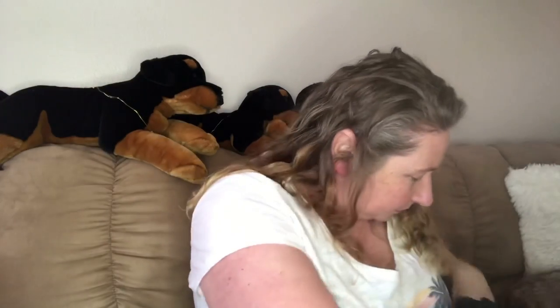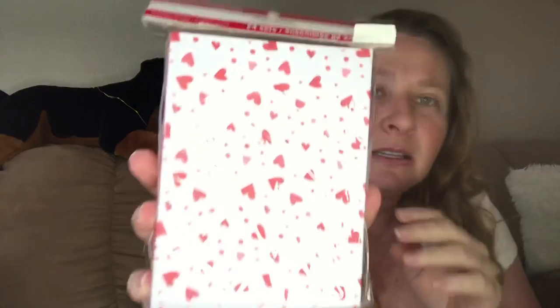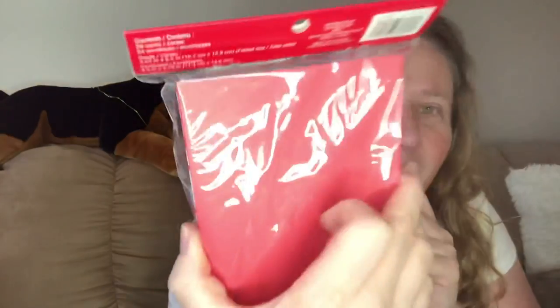These ones I just got in the brown cardstock. It has the little reds. They're the cards with the actual envelopes in the back. I got that one, and I got this one. Isn't that cute? It's got the little hearts all over it, the envelopes as well.